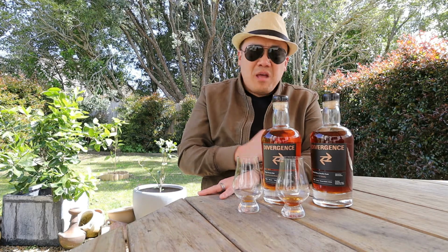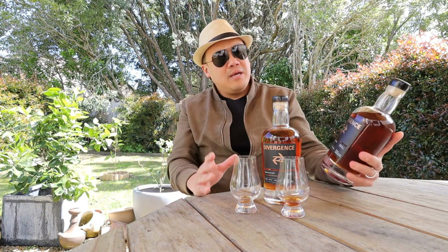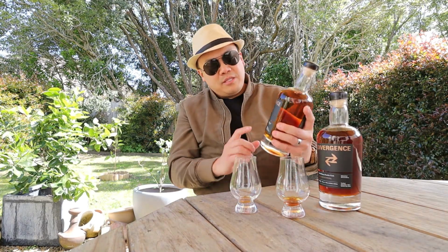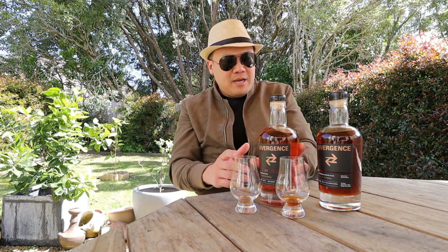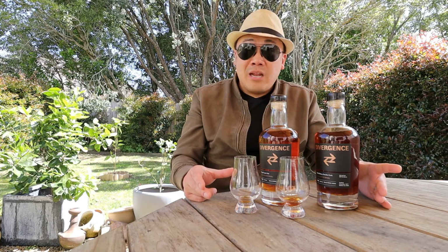And yeah, in terms of water, no water. I didn't do water today. I don't think it needs it. This one here is a 44%, and this one here is a 46%. And so I don't think it needs water, and definitely doesn't need ice.